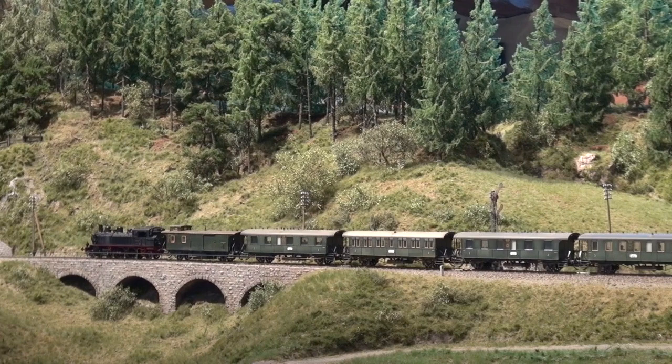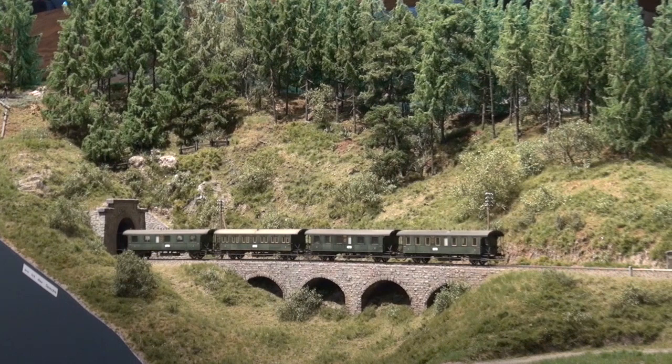The scenery is simply remarkable, as each tree was handmade by Mr. Brandl to produce such a realistic landscape.